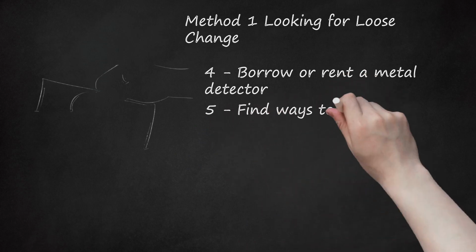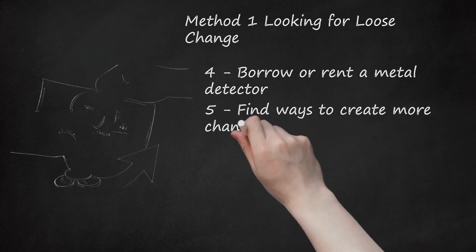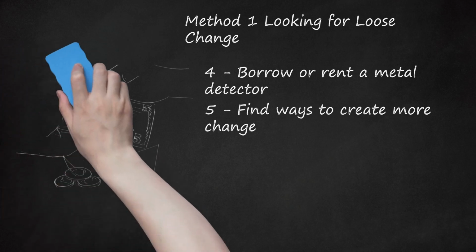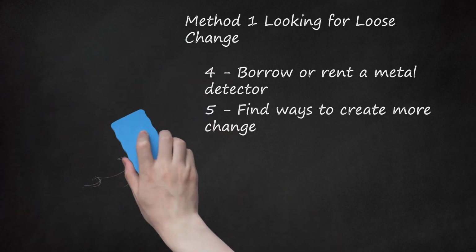5. Find ways to create more change. Make it a habit to pay for small items in cash and pay a whole dollar amount instead of providing change. For example, if your coffee is $4.35, pay with a $5 instead of 4 singles, a quarter, and a dime. The more change you create, the more change you can save.